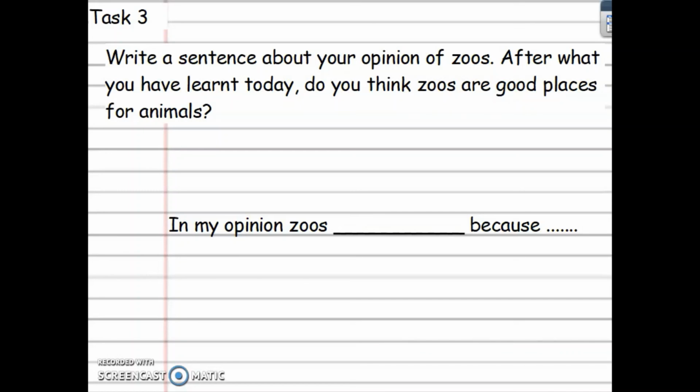So in my opinion, zoos are a good place for animals because they get fed healthier food and they could live longer. So that might be what I write. So you need to write your sentence, and then that is you done for this literacy lesson.